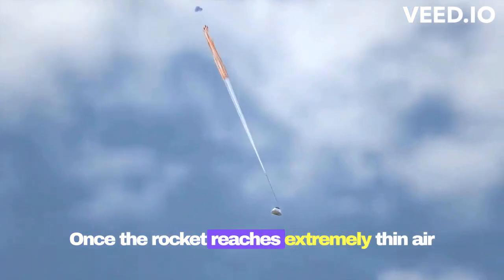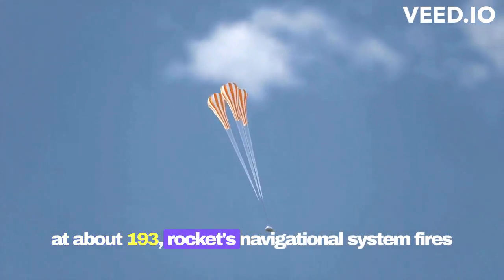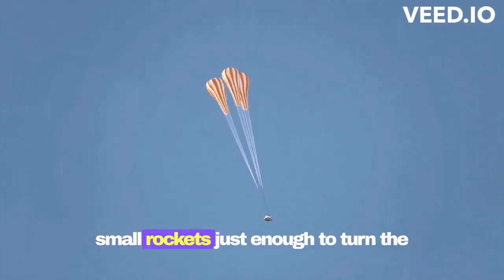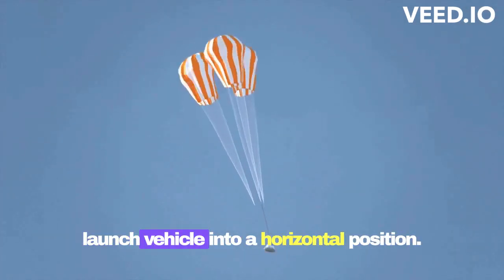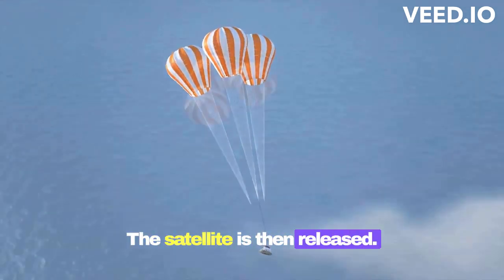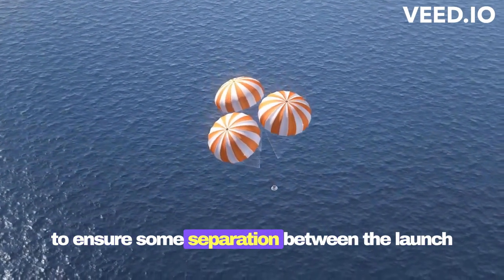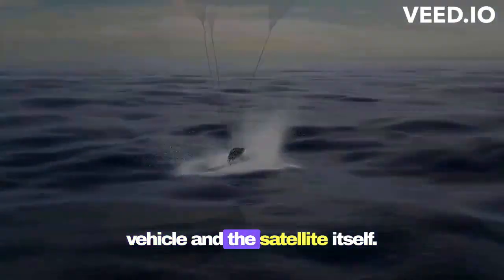Once the rocket reaches extremely thin air, at about 193 kilometers up, the rocket's navigational system fires small rockets, just enough to turn the launch vehicle into a horizontal position. The satellite is then released. At that point, rockets are fired again to ensure some separation between the launch vehicle and the satellite itself.